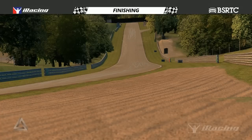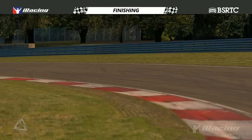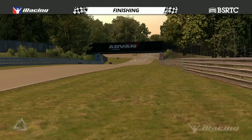Now, are we back on the old circuit of Phoenix, again? Yes, 62 grid slots. Oh my goodness. That will be literally following everyone around. 62 grid slots on an oval circuit. These maniacs? Oh, you don't want to miss that, do you?